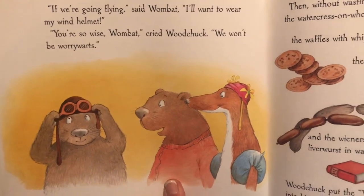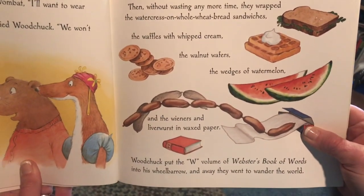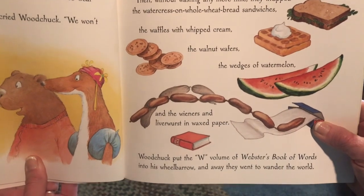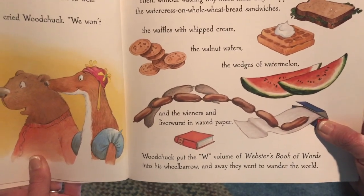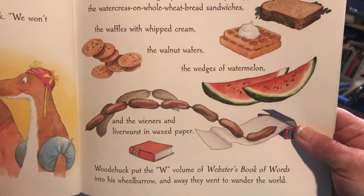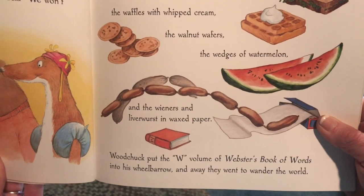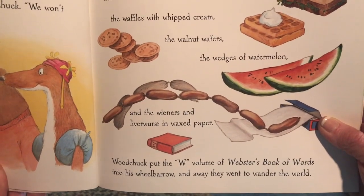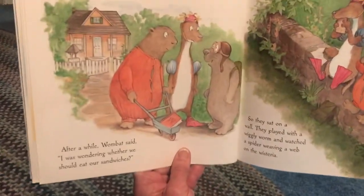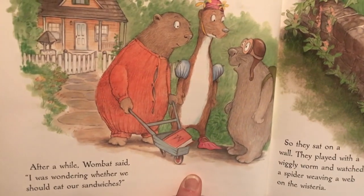"We won't be worrywarts." Then, without wasting any more time, they wrapped up the watercress on whole wheat bread sandwiches, the waffles and whipped cream, the walnut wafers, the wedges of watermelon, the wieners and liverwurst in wax paper. Woodchuck put the W volume of Webster's Book of Words into his wheelbarrow, and away they went to wander the world. After a while, Wombat said, "I was wondering whether we should eat our sandwiches." So they sat on a wall.